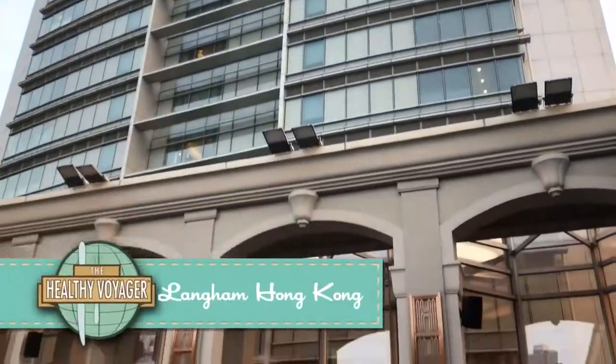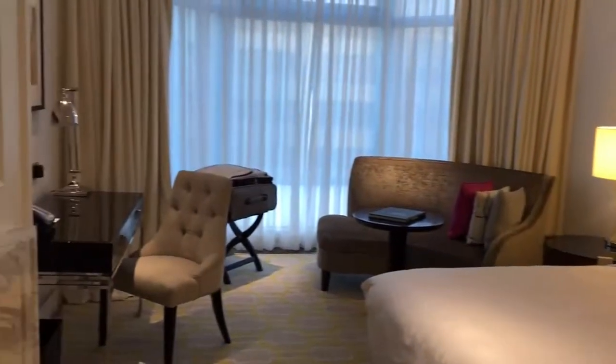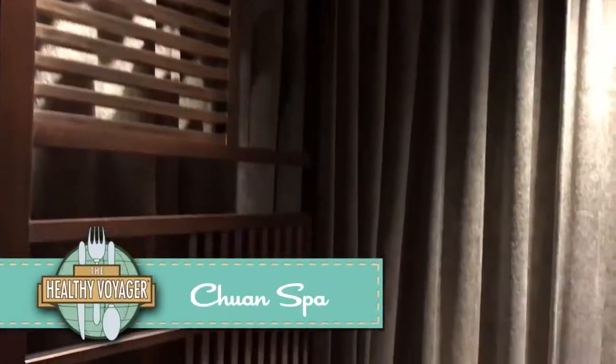If you're looking for a taste of luxury, a stay at the Langham Hong Kong will do the trick. Located in the Tsim Sha Tsui district, the Langham is home to their signature Chuan Spa, which you'll crave after a day of shopping.